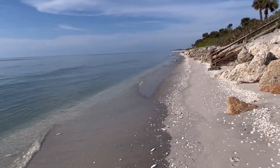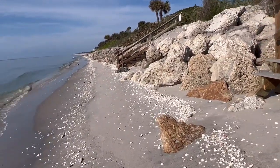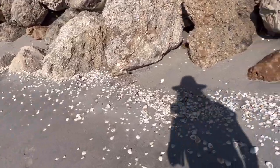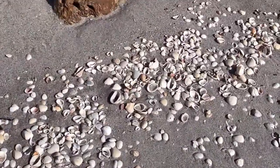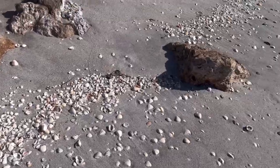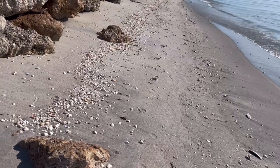But anyway, I'm gonna keep looking for various shells and whatnot. I saw one over here just a second ago, but there's so many shells, it's crazy. I mean, you can just look all day at shells. But I did find a really nice shell, but I try not to keep too much.